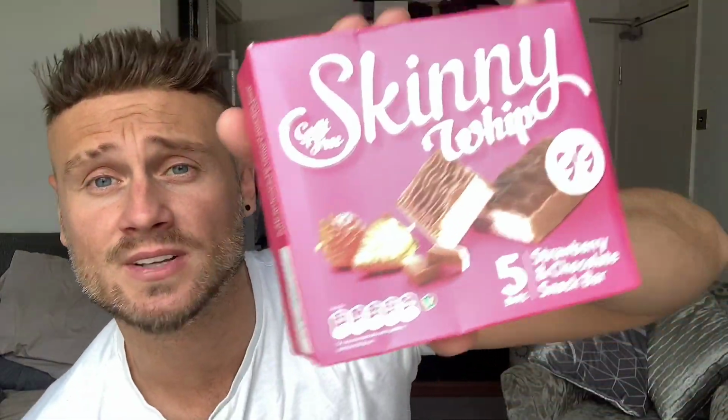But for sandwich meat, Bernard Matthews, that was a quid, turkey breast. Iceland have now got into the Skinny Whip bars, unless they're not on calories. They did have the mint ones, which I prefer. These are the strawberry. These are a quid. I can't remember if B&M or Home Bargains are cheaper.